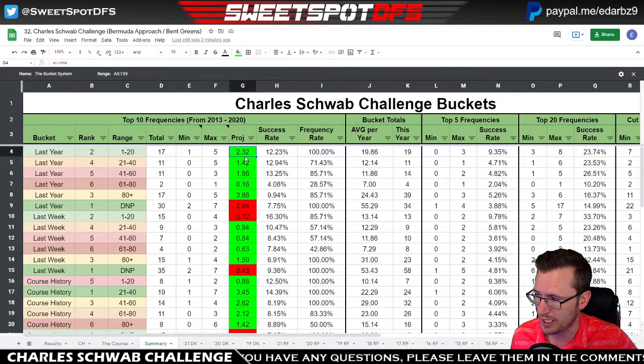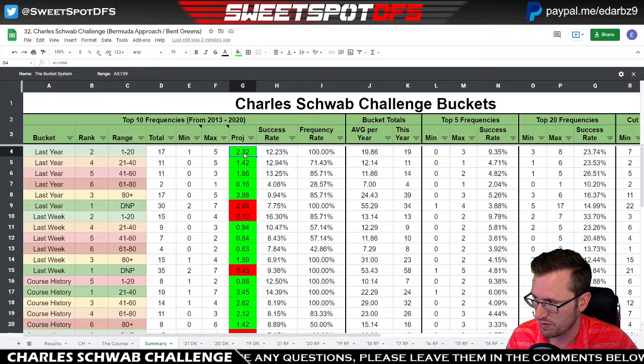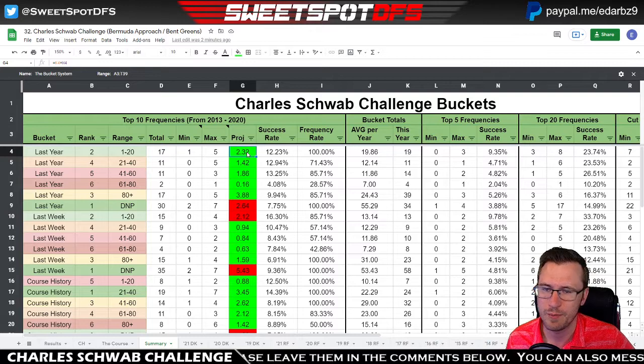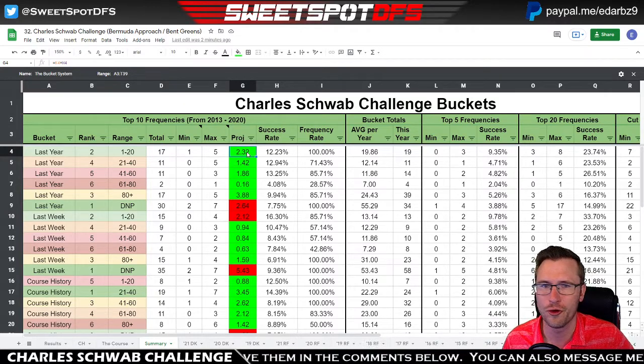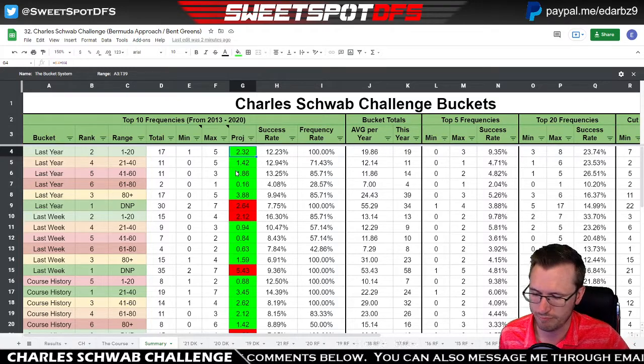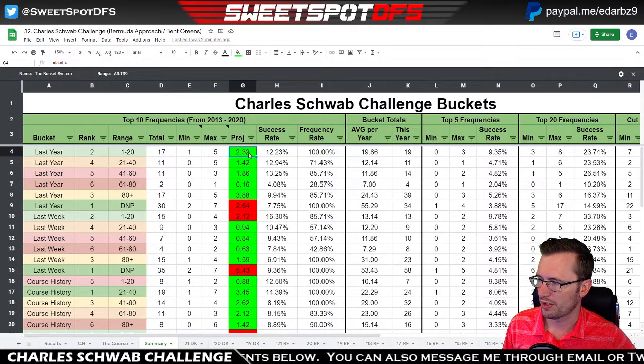I'm just rounding down. So this right here, we already talked about this, but the last year bucket 2 that projected 2.32, I'm just counting it as 2. I'm not looking at it as a third of a golfer, looking at that 0.32. I don't care for that. So I'm looking at 2.